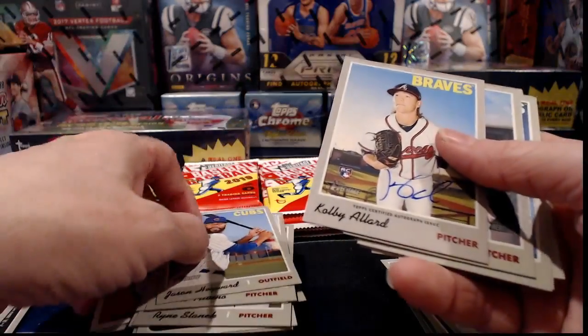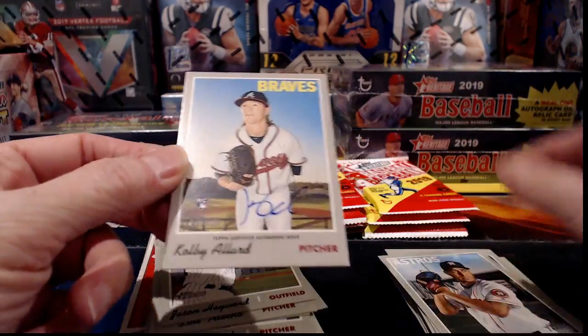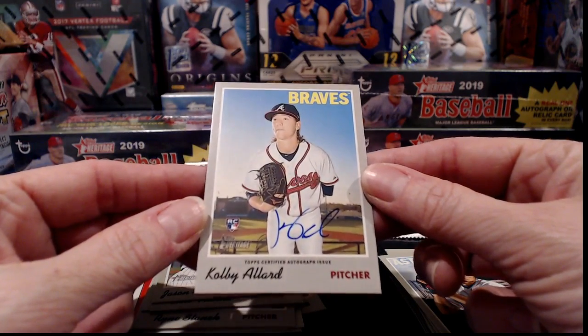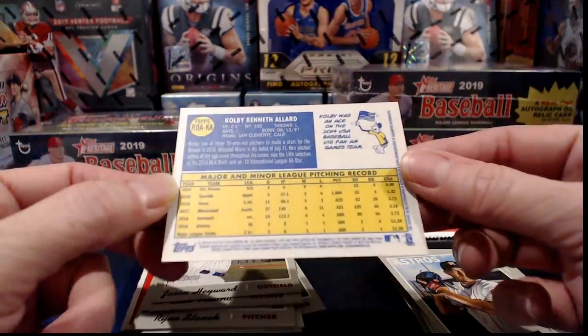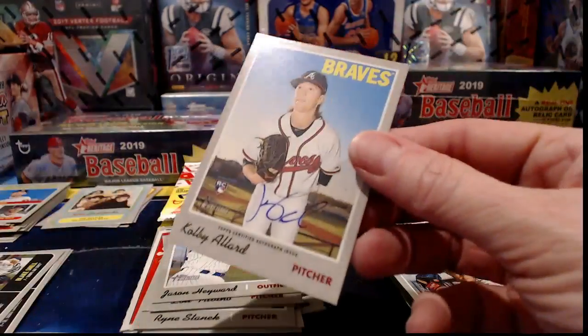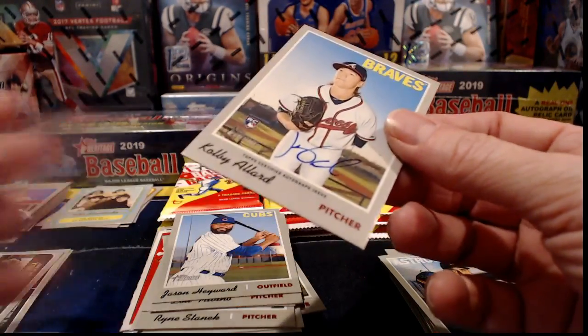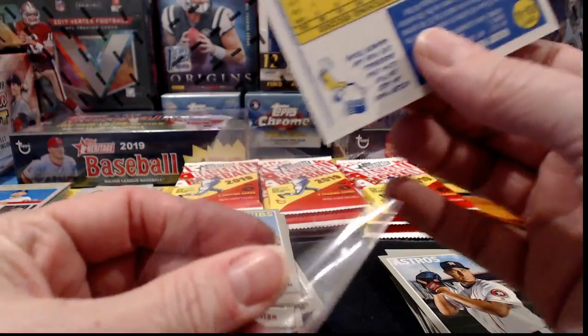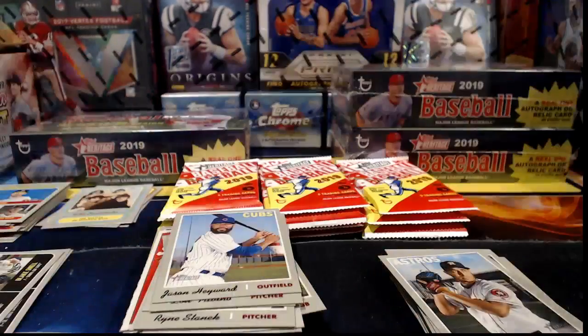Whoops, that's our autograph. I just about went by it. And it is Colby Allard for the Braves. So 2 autographs and 1 relic so far out of Heritage. Braves and Yankees have autographs. And then our relic, who was our relic? Was it the Indians? Yeah, the Indians.